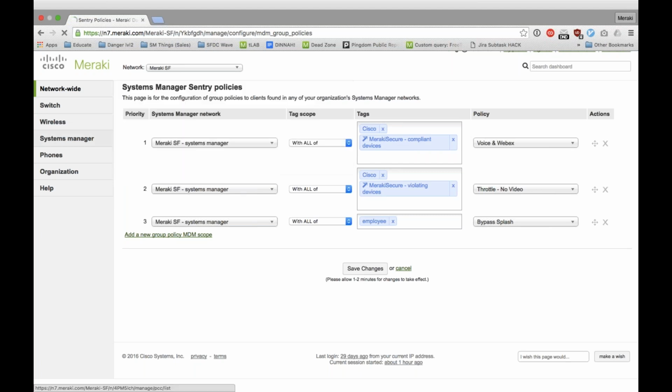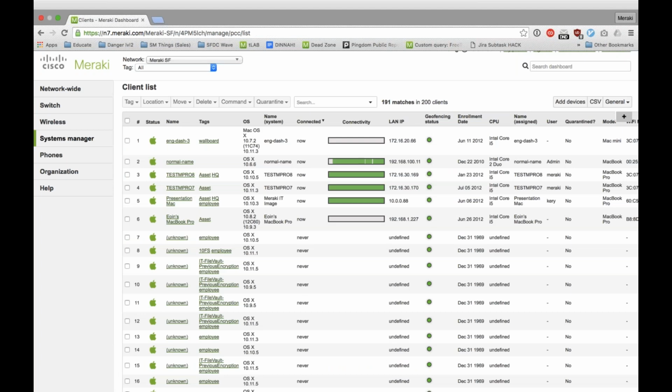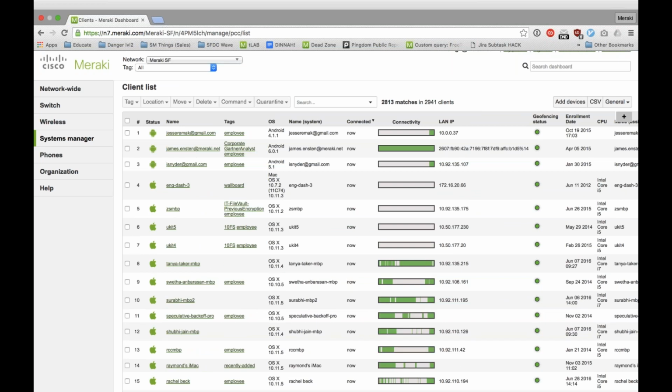And so when we jump into Systems Manager, you can see, especially at Meraki, we've got both one-to-one and BYOD. We hand all our employees a laptop. That's our one-to-one, and then they're free to bring their own phones, tablets, video game consoles, whatever they want to the office.